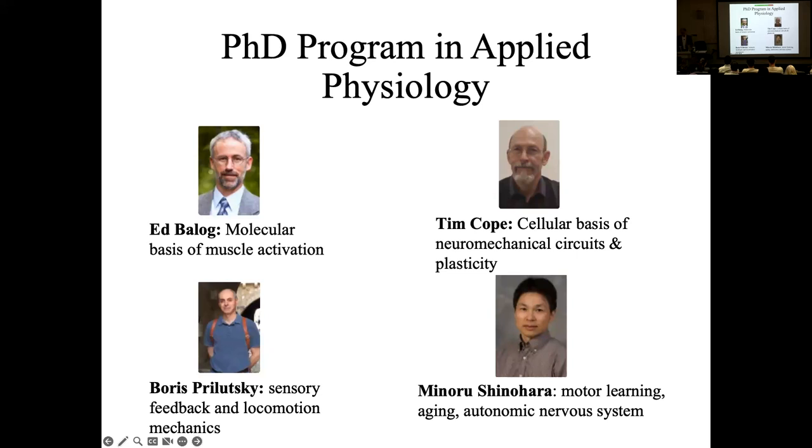Boris Prilutsky, a longtime colleague, works on sensory feedback and locomotion biomechanics. Minoru Shinohara studies motor learning, aging, the autonomic nervous system, and a host of other interests.